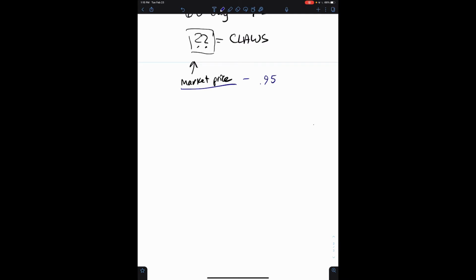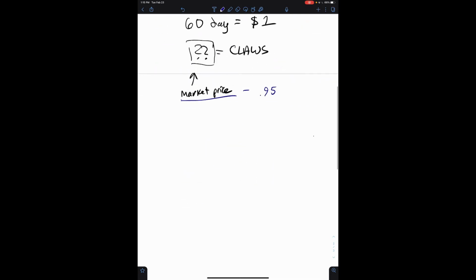That means you need to sell your minted claws, your S and B claws, for 95 cents and repay your debt before the 60 days is up. And you're going to be repaying your debt in something that expires at the value of $1. So it expires here. That essentially means that you are paying this 5 cents between this time and this time for the privilege of borrowing this money. Now this 5 cents I've just made up. This is not the number to hang on to. This price will change over time, depending on the market's willingness to pay for this product.